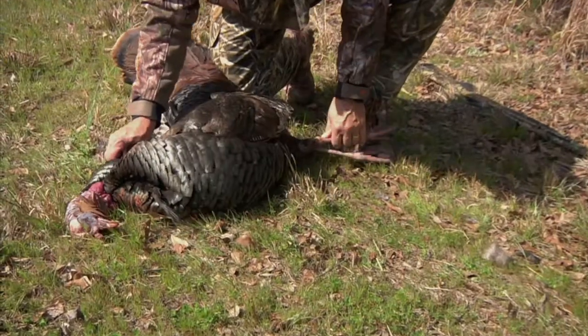What I thought initially, he might have been a jay. Fish on. Doubled up, man.